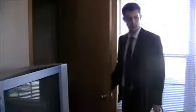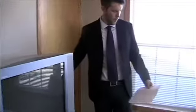And then immediately next to that, we'll find the guest bedroom, which faces the other side of the house. This has a smaller walk-in closet. And this room measures 12 feet by 11 feet.